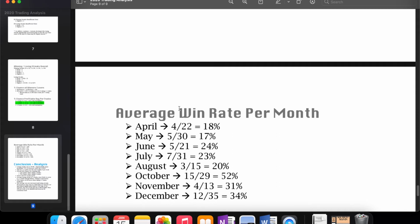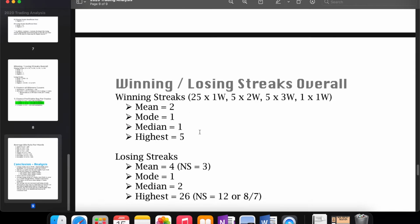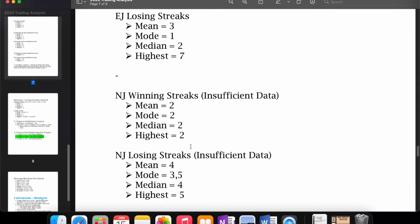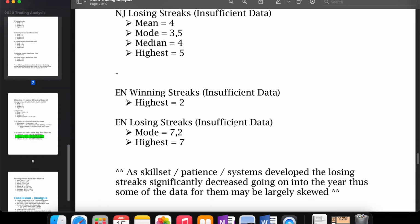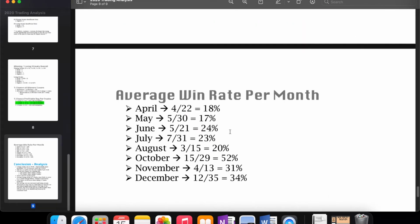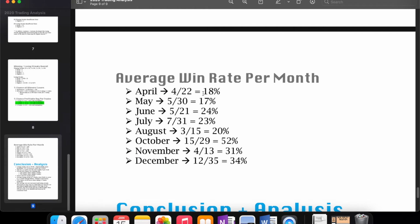So this is the average win rate I had per month. And one pattern you guys might notice is my win rate is increasing substantially as time goes on, as I'm more selective with my setups. That's why I was saying back over here, this losing streak and winning streak data is sort of skewed heavily, a lot of the data, just because the crazy losing streaks were usually at the beginning of the year, as my win rate was lower and it increased.